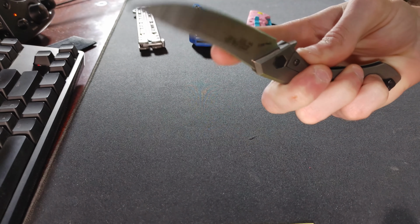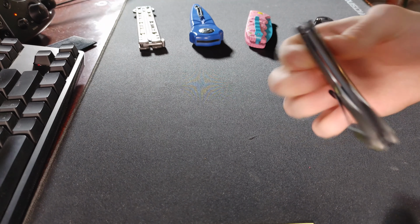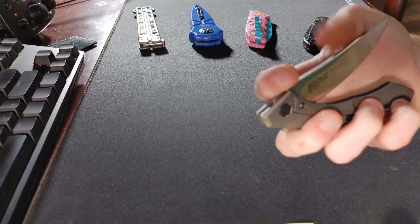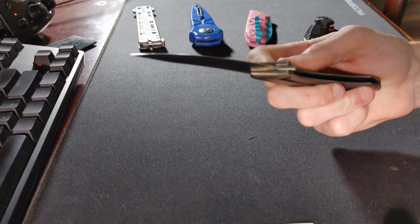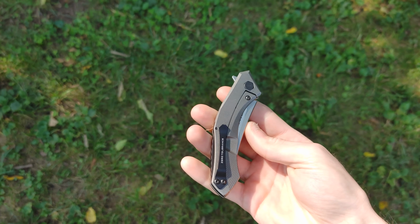It's extremely sharp, extremely slicey. This thing just absolutely eviscerates cardboard so quickly. It makes light work of cardboard, drywall, whatever you can really throw at it. It's a fantastic knife. I've carried it a bunch since I got it, and I would absolutely recommend this to anybody looking to get a high-end EDC.